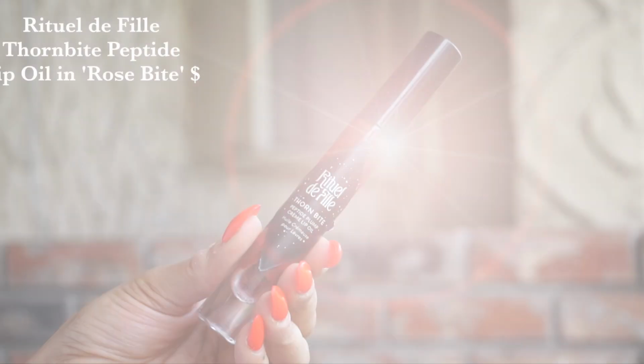So these are incredibly moisturizing, beautiful shade range, truly something for absolutely everyone in that perfect buildable situation where you can wear it on its own and it looks really pretty, but it layers amazingly as well. Moving right along, this one doesn't really scream spring, but it is one of my most worn lip glosses ever, and I will explain. This is from RITUEL de Fille.